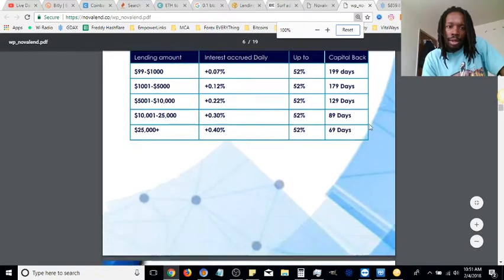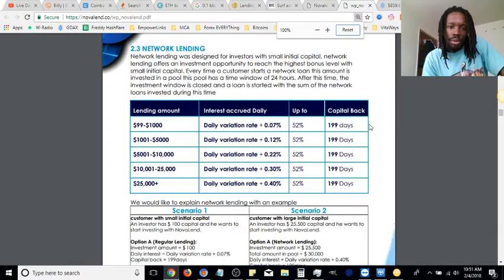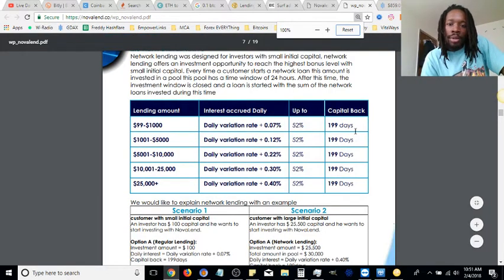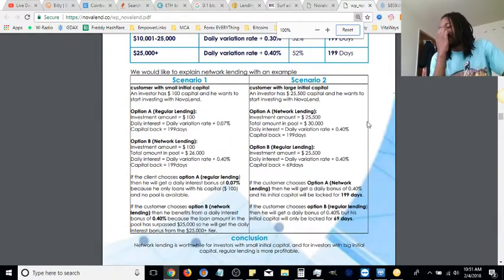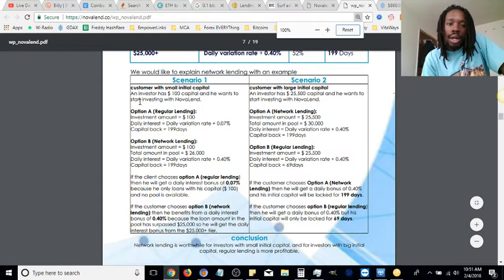I'm not too sure, my computer is slowing up, but bear with me. Okay, so as you can see, nothing changed with the amount between the network and the regular lend, but the difference is the scenario. So let's say you have a small initial account of $100. You want to start investing, right? You could put that $100 in a regular lend. You're only going to get 7%, and you get your money back in 199 days.